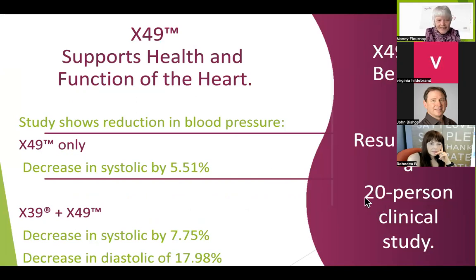So again, these are Lifewave studies now. They had a 20-person study, and they documented a reduction in blood pressure using X49 only. The systolic blood pressure decreased by 5.5%. If you used X39 and X49, they got decreases in both systolic and diastolic blood pressure, and this again speaks to the effect of these molecules, these patches. This is looking at the effect of these patches directly on the cardiovascular system.